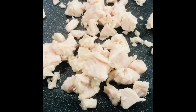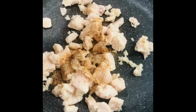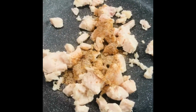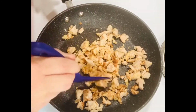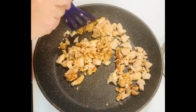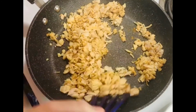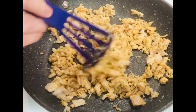I just use 1 can of chicken, but if you have a larger family, then you would have to use more cans of chicken. I just made my own taco seasoning, or if you have a packet of taco mix, I would just dump that in. If you're just using 1 can, I would not use a whole pack of the taco mix, and I would just put as much or as little taco seasoning as you like.